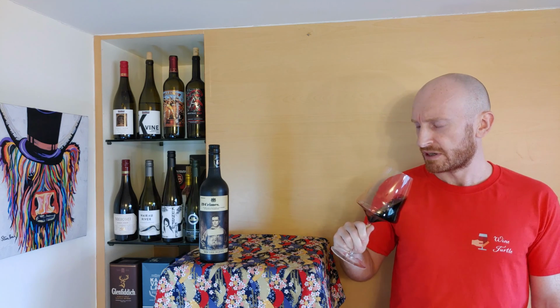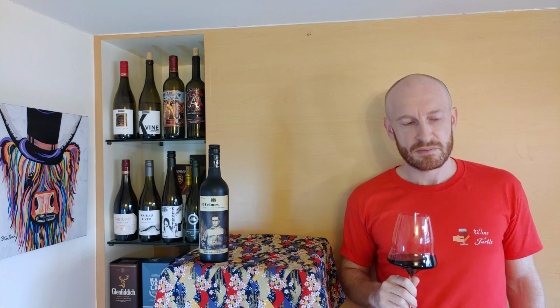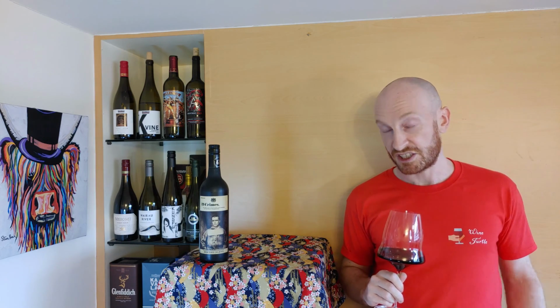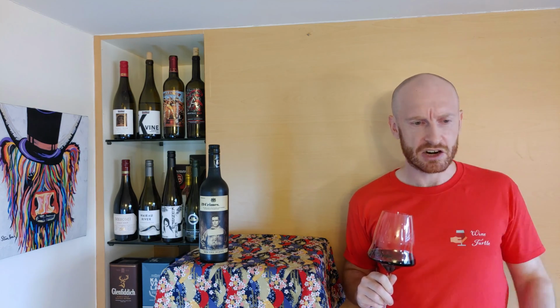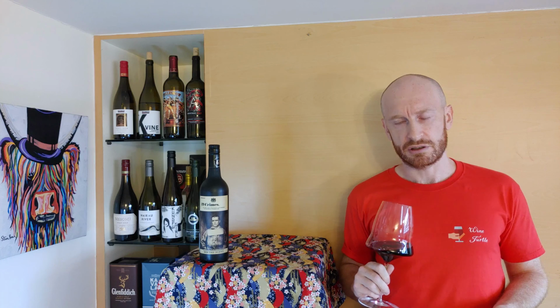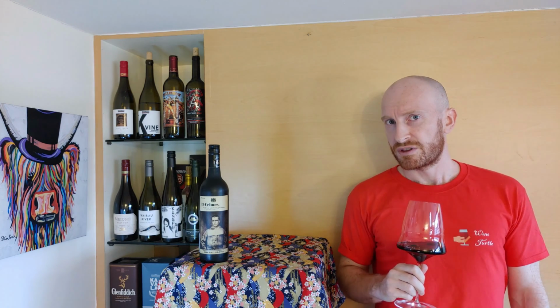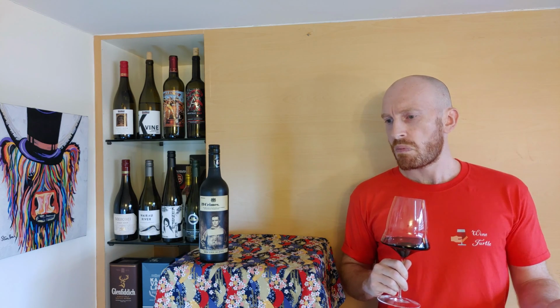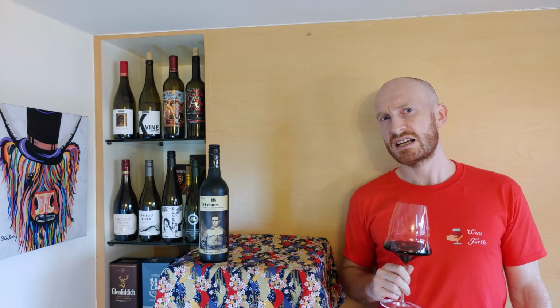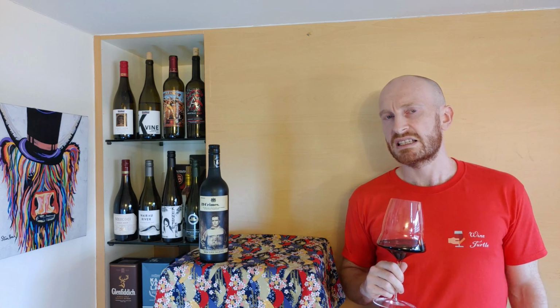I'll get back in there for some notes. Past the alcohol, there's lots of fruit, jammy fruit, blackberry, blackcurrant, a bit of black cherry, and a lighter strawberry note. A bit of vanilla as well from the oak. They don't tell us how much oak it gets. They're very secretive with their winemaking techniques, but vanilla comes through. It smells fairly typical of a Shiraz. There's a little bit of a lighter red fruit there, but the nose is clean, pleasant, simple.